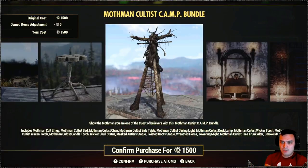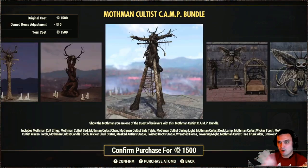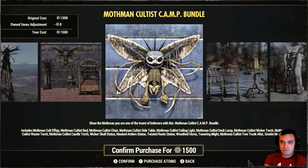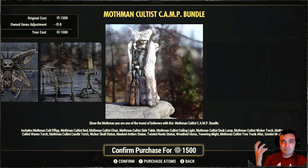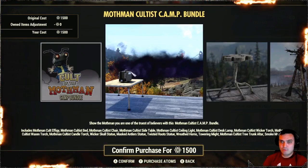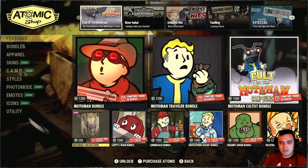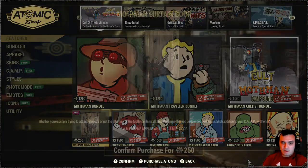The cultist one, you get the smoke machine, which is exclusive, and everything else is kind of darkish campish style stuff. So if you love building horror camps, stuff like that, this could be a good thing for you. But this one is pretty old. Like, I think it's been out since 2018 or something like that. Okay, the Mothman curtain door.